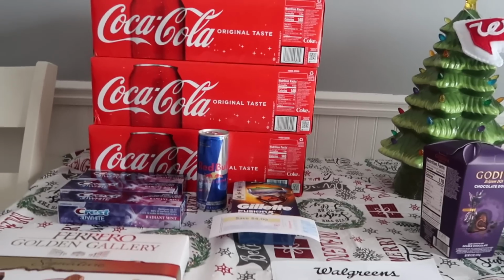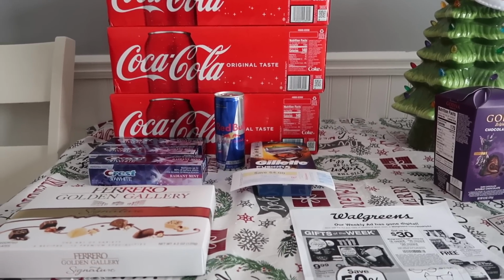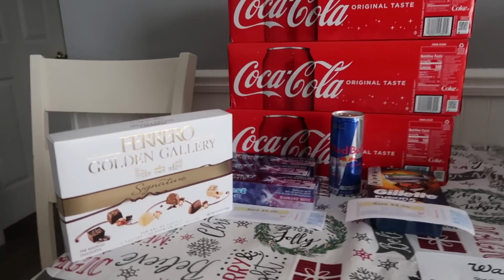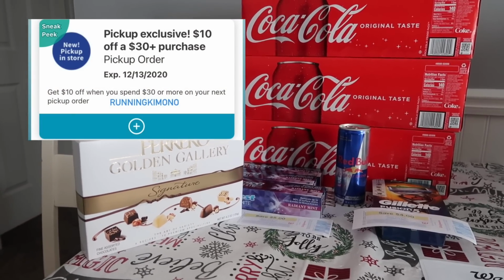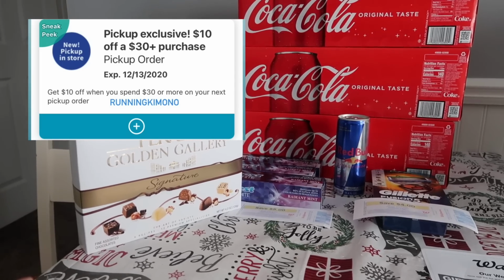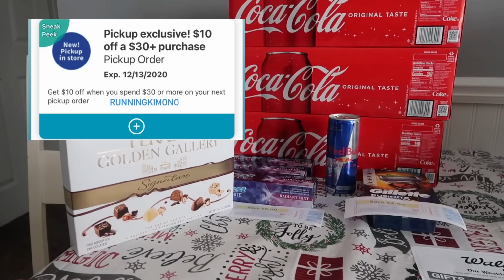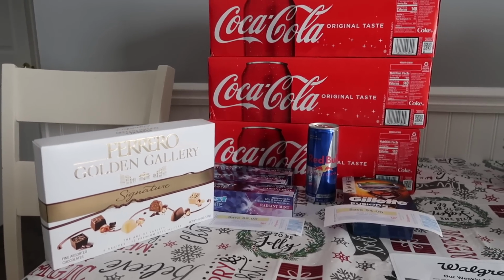So I did a deal where I got a basket of $40 of stuff. Now, the rumor on the street is that there is a 10 off of 30 curbside coupon, which I didn't use last week because we got such a bad snowfall that I wasn't going to drive to Walgreens to pick up my order because the weather was so awful since I think Friday evening. So I just passed on it.